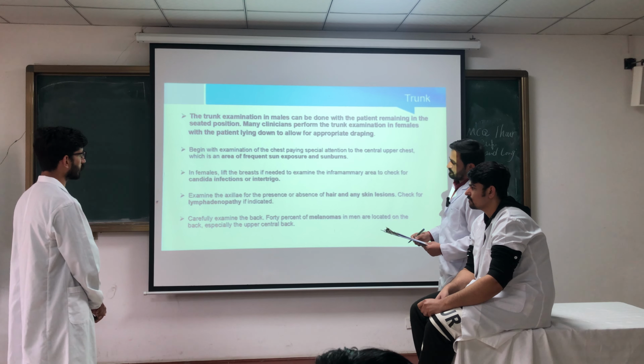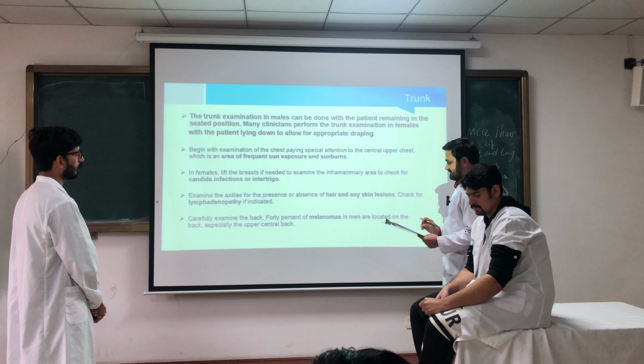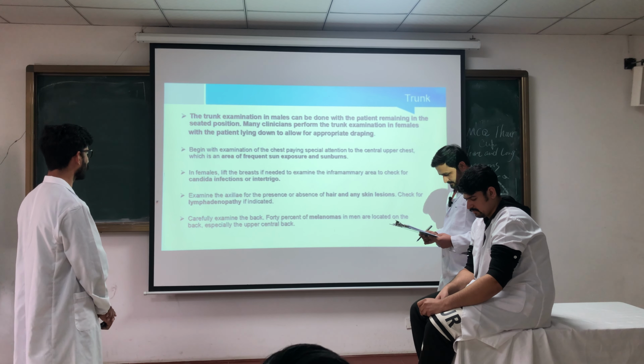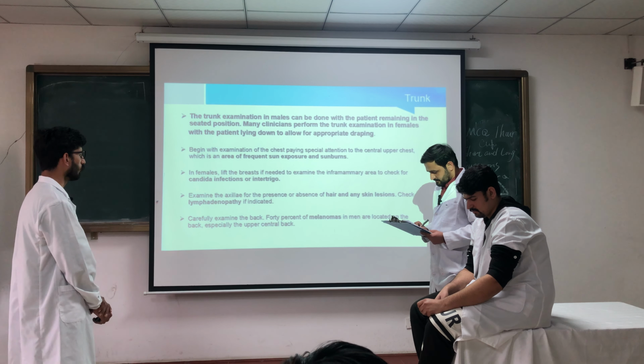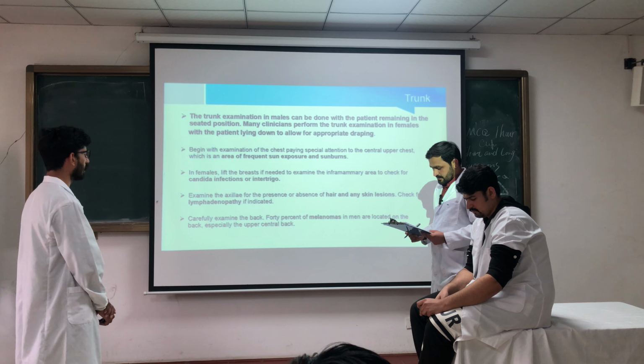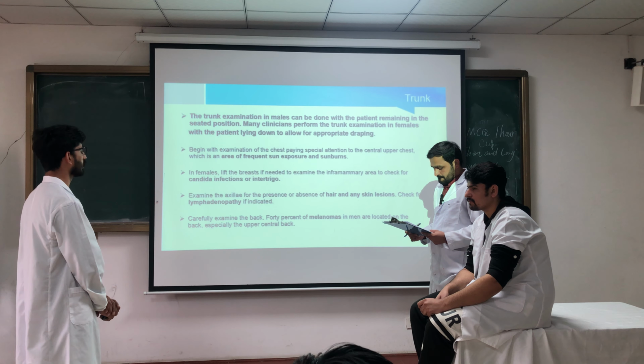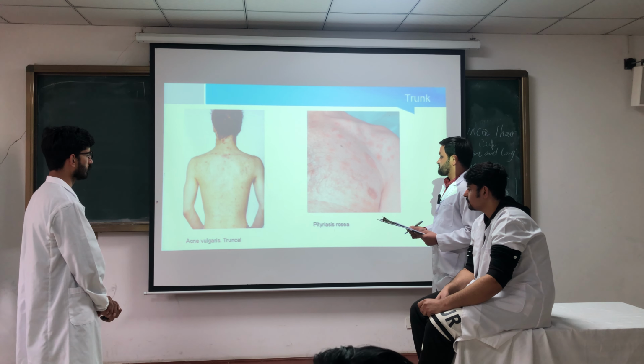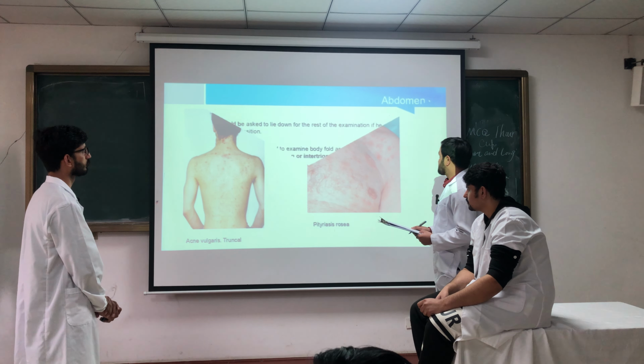Examine the axilla for the presence or absence of hair and any skin lesion. Check for lymphadenopathy if indicated. Careful examination of the back. 40% of melanomas in men are located on the back, especially on the upper central back. Acne vulgaris and pityriasis rosea.